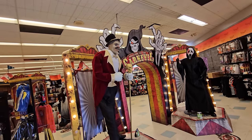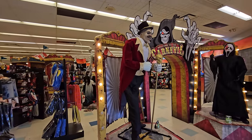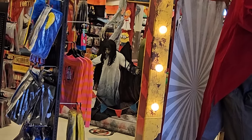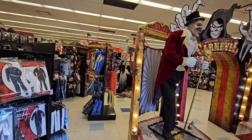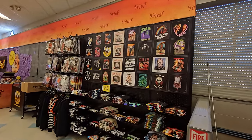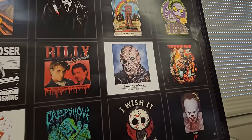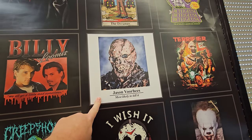After we look at all the Jason stuff, we'll come back through and make another walk through this store, see the animatronics. I already see they have this little chick over here set up, which they didn't have set up the first time I was in here. But let's go ahead over here and start with the shirts and find everything Friday the 13th, starting with this one right here, which is my favorite shirt this entire season.